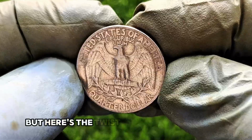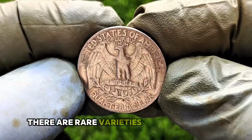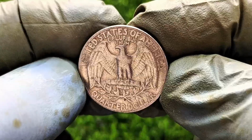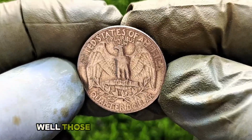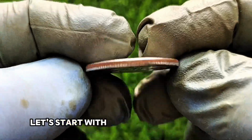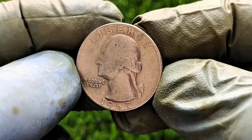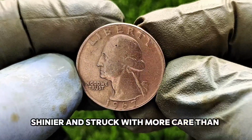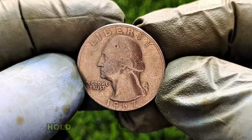But here's the twist. Among those billions of coins, there are rare varieties. There are subtle differences. There are error coins. And those could be worth hundreds, even thousands of dollars. Let's start with the Special Mint Set SMS quarters. These coins are sharper, shinier, and struck with more care than regular circulation coins. If you ever come across one, hold on to it.